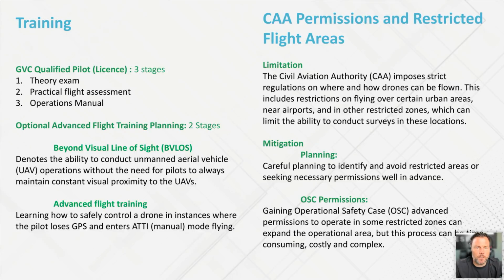So civil aviation permissions and restricted flight areas. As I've alluded to before, the Civil Aviation Authority have imposed strict regulations on when and how drones can be flown. This includes restrictions on flying over certain urban areas, near airports and in other restricted zones, which can limit the ability to conduct surveys in these locations. Airports are probably the biggest case with restricted airspaces, because they cover quite a lot of the UK.